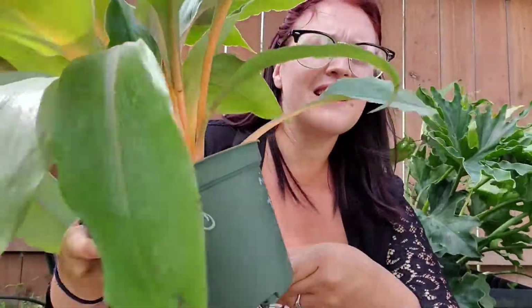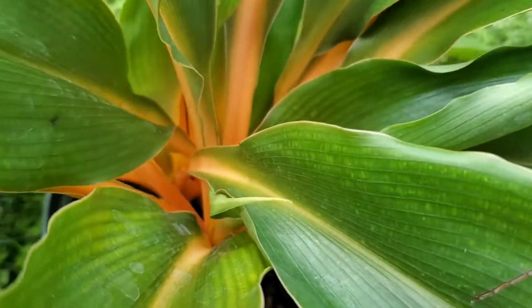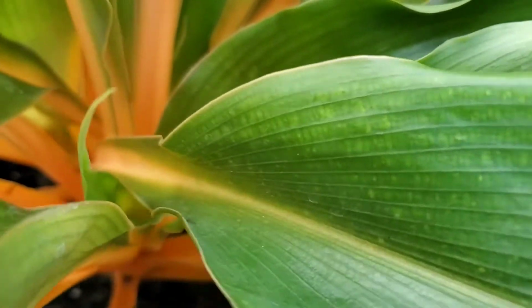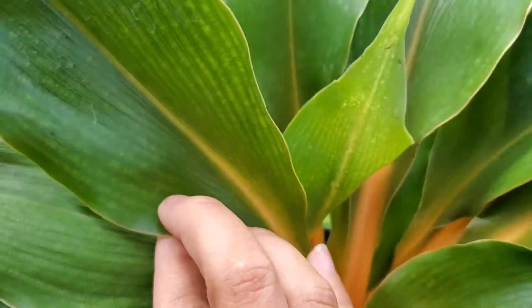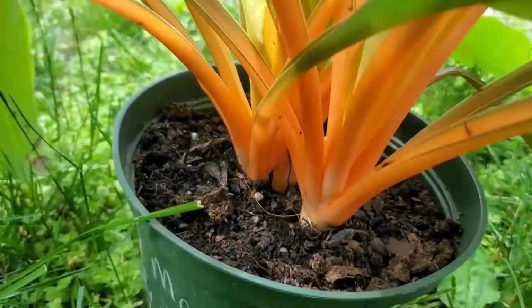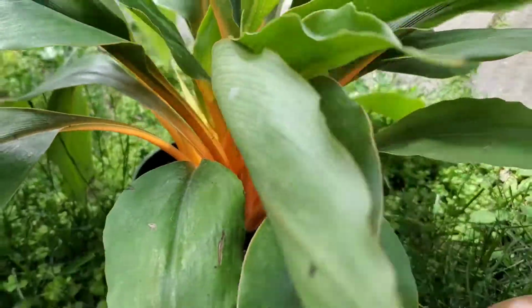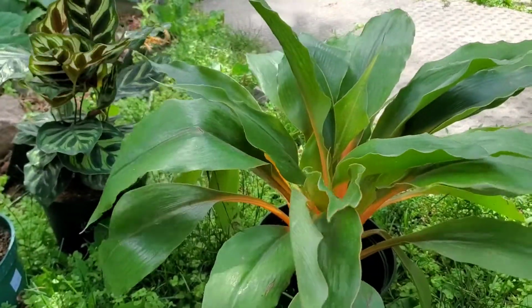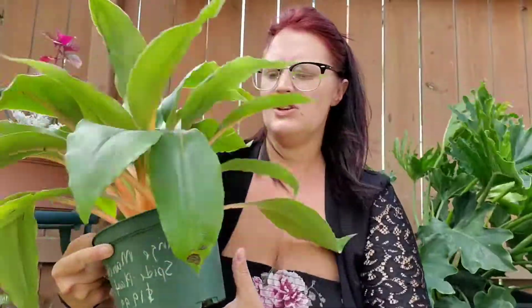How stunning is this? So the shoots are like a creamsicle orange, and the leaves are a gorgeous, stunning green. Here is just a close-up of the orange Mandarin spider plant, and it has some lovely colors and patterns in the leaves, and then like I said, the Mandarin orange, pretty stems on the bottom. This is just a very pretty plant, very different from your normal spider plant, and definitely something that I've never seen before. So this plant is, I think, in a 6-inch pot, and it was $19.99.